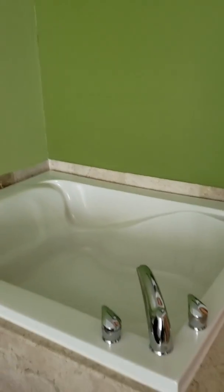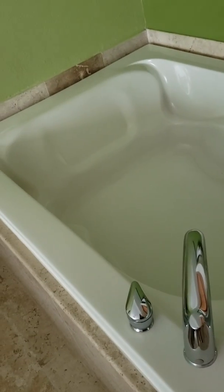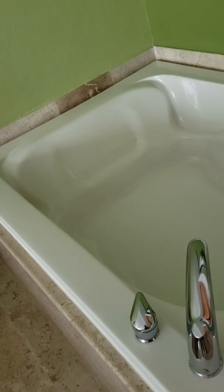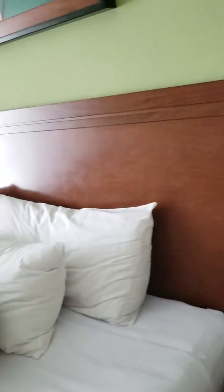This room also comes with a tub. Unfortunately, it is not a spa, but it's just a large tub. So they give you a little bath salts and such for you to take your bath here, and they're actually quite nice. It isn't too bad.